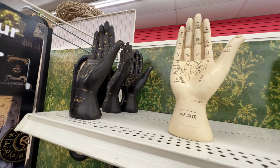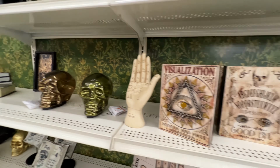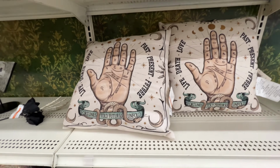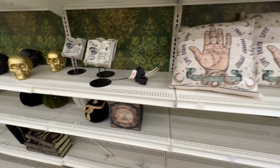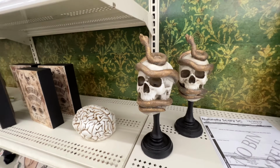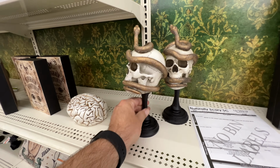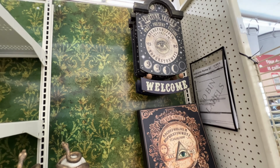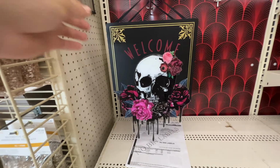Got some sort of palmistry hands. I think that's reflexology. I'm not really sure. But all of this would look great in my fortune teller themed living room this year. More snakes on skulls. I absolutely love this. I think this looks fantastic. It's creepy. It's scary. You could probably DIY it a little bit if you got some Dollar Tree snakes and skulls and candlesticks.